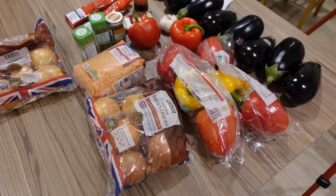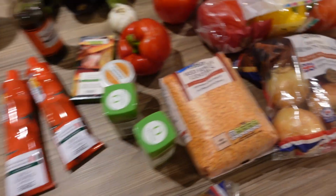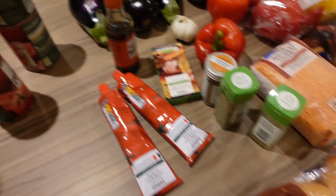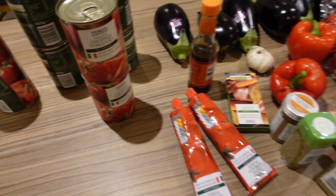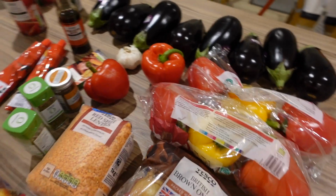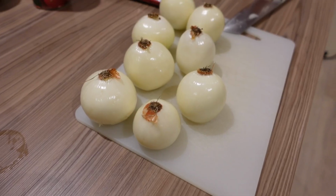This is the first of the 4 meals that I'm going to make. This is my Veggie Moussaka. The veggies I'm using in it are red and yellow peppers, tinned tomatoes, and I'm going to top it off with aubergines. And inside also is going to be red lentils. I love this style of moussaka.